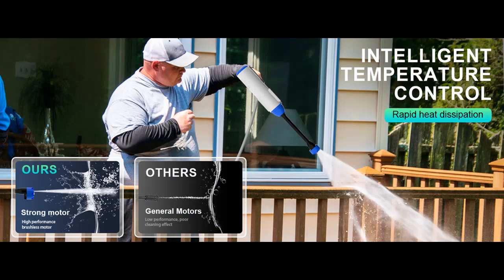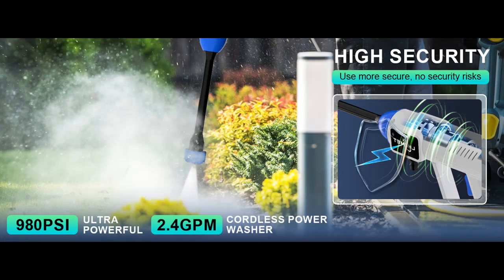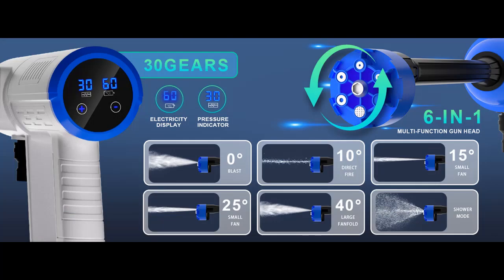It takes approximately 3.5 hours to charge the battery from 0% to 100%. Easy to use and long-lasting. This cordless power washer comes with a 32.8 feet high-pressure water hose and filter that can be used anywhere there is a water source. Also equipped with a removable battery, the battery pressure washers has a total capacity of 22,500 mAh, lasts for more than 1.5 hours.